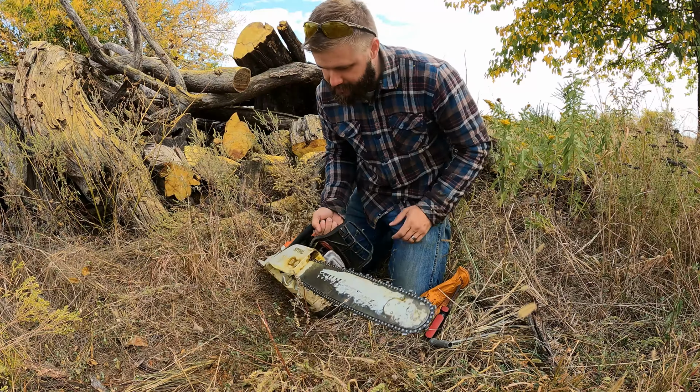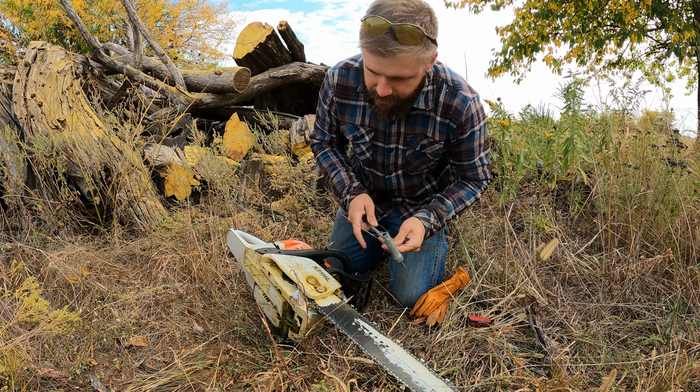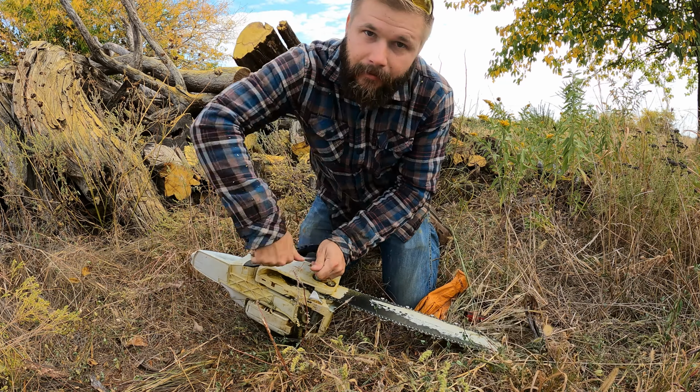Over time, these blades on the chainsaws get loose and you've got to retighten them. They just kind of work themselves loose. Some of it's from wear and tear and some of it's from the mechanism backing away.